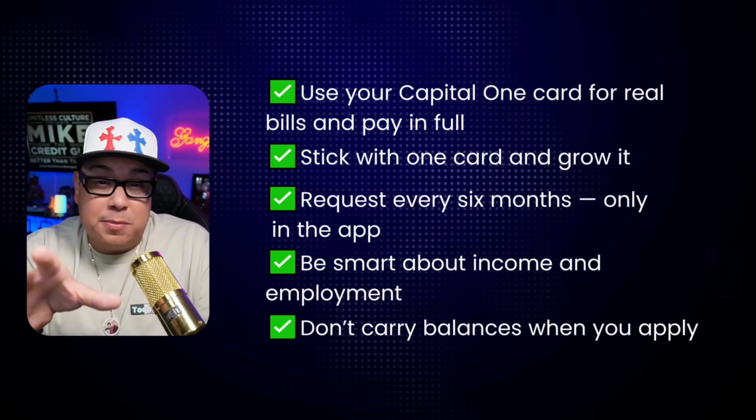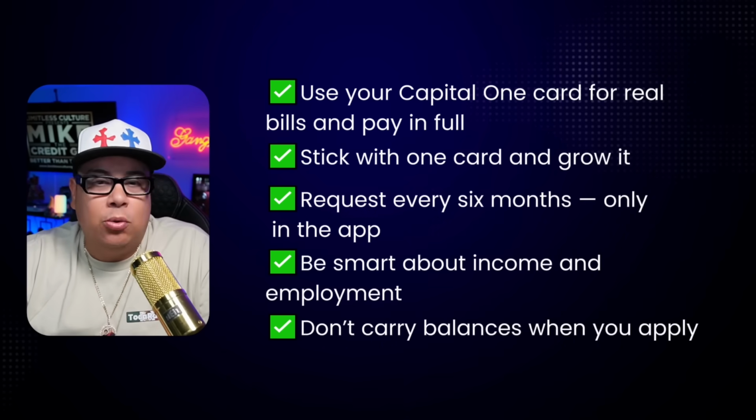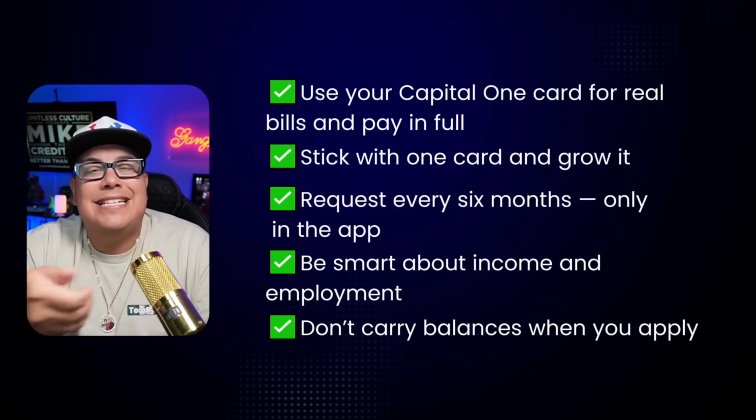And number 5, the most important one of all, don't carry a balance when you apply for a credit limit increase, because it will automatically equal a denial. But some people, as I said earlier, can potentially still get approved, but we want to increase our chances as much as we possibly can. Do all of this and your Capital One card will grow with you instead of holding you back.